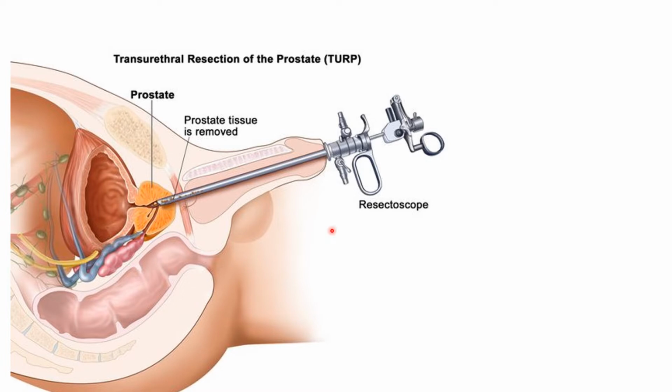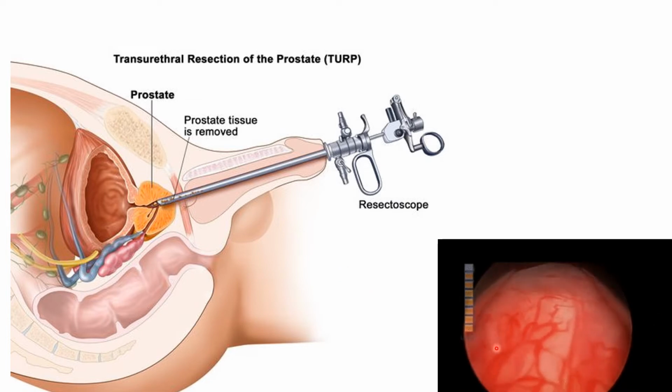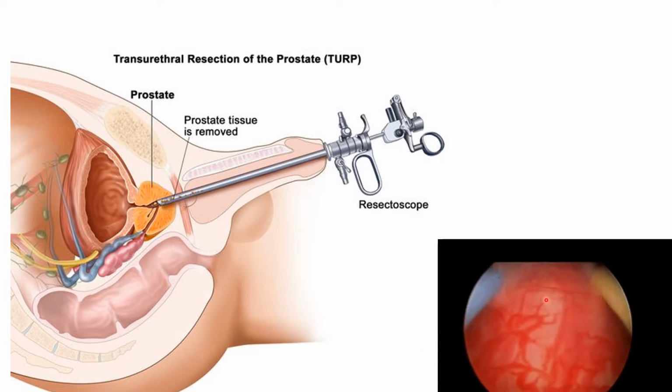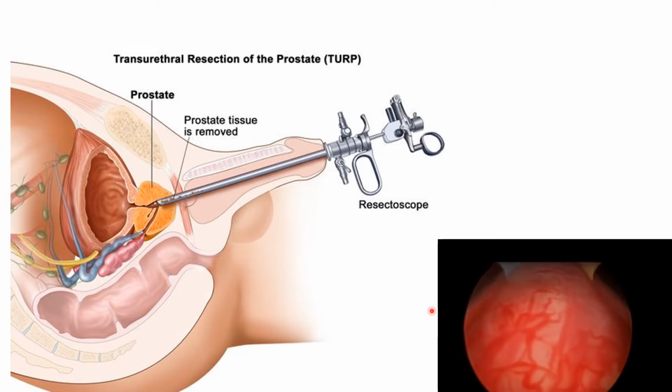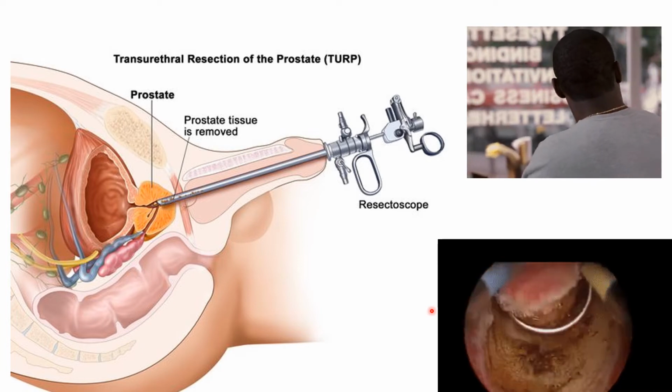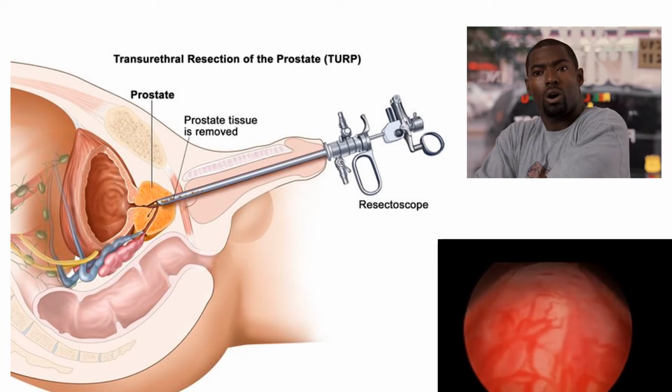Yeah, I know. Some of you are looking at this like, ouch. But this is what we call the transurethral resection of the prostate, or TURP for short. Basically, what they're doing is taking out some tissue to reduce the size of the prostate. As you can see, it's pretty invasive. So it's normal for some blood to be coming out of the urethra even 12 hours later. So no surprise, nothing to be shocked about. It's normal.